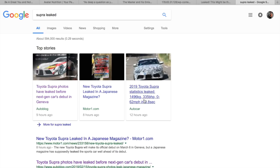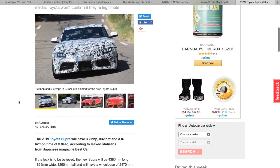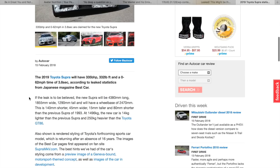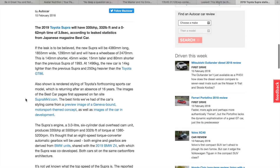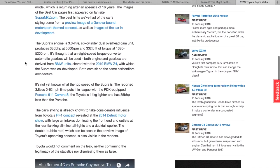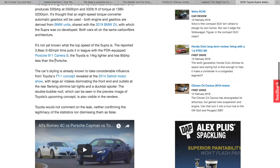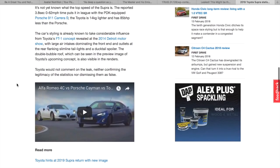Okay, here it is. Toyota Supra statistics. 1496 kilograms. 0 to 60 in 3.8 seconds. Okay, that's pretty fast. 335 brake horsepower. I guess it has a really good launch control, because 335 horsepower and 3,300 pounds-ish doesn't seem like it would give you a 3.8, but I guess it shifts great and it can get off the line perfectly. Yeah, pretty cool. PDK equipped. The Supra is in the league of the PDK equipped. It's 14 kilograms lighter and 85 horsepower less, which is very interesting.